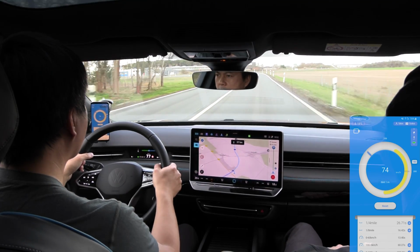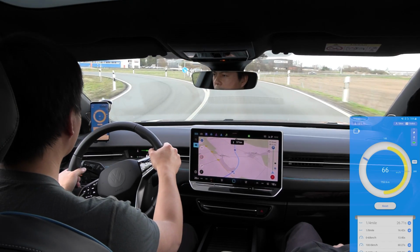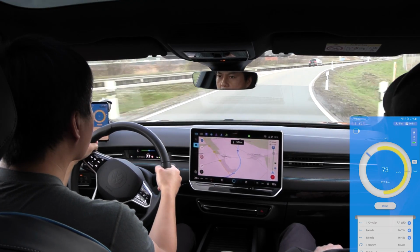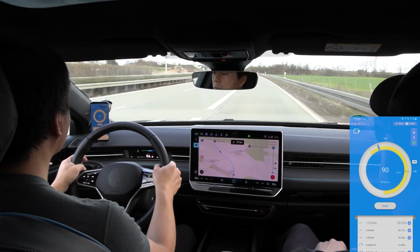We should also try to drive on some twisty roads, maybe. But there's only bumpy roads. Yeah. Okay. I don't know. Do you know any places? We will find some near the airport. Okay. Small villages. All right.